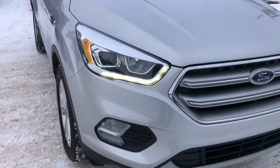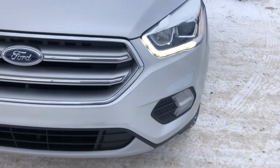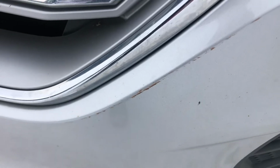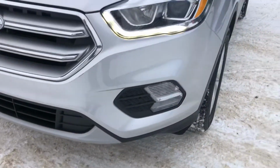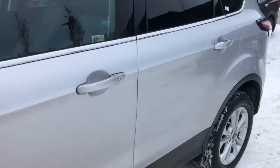Let's see, one little ding in the hood here. That's all I see on this guy. Well, little rub right there. Show you the interior.